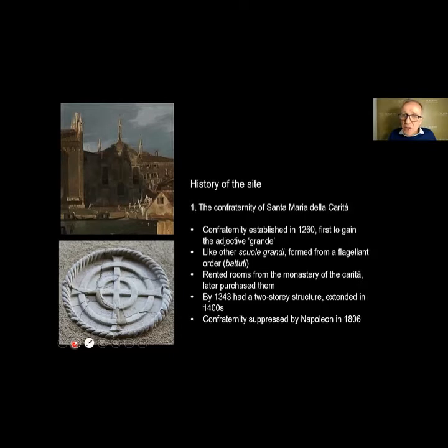So the confraternity of Santa Maria della Carità, St. Mary of Charity, the one in which the Accademia is based, and you can see an 18th century painting by Canaletto with a detail of the way the facade looked before it became an art gallery. This was established in 1260, and it was quite likely the first of the formal confraternities, that is the first sort of permanently established confraternity in Venice.